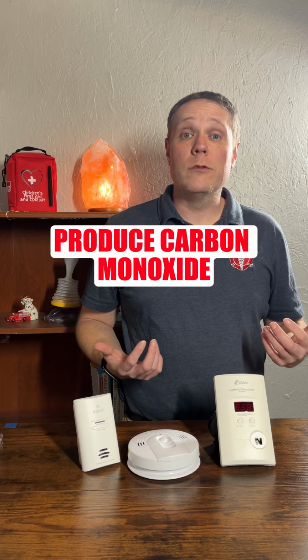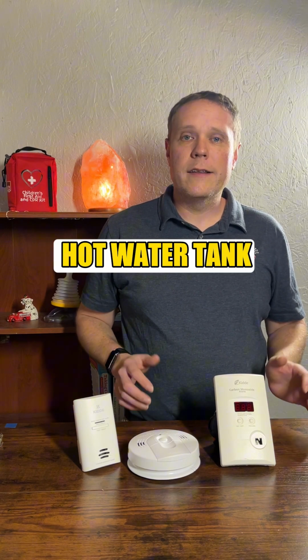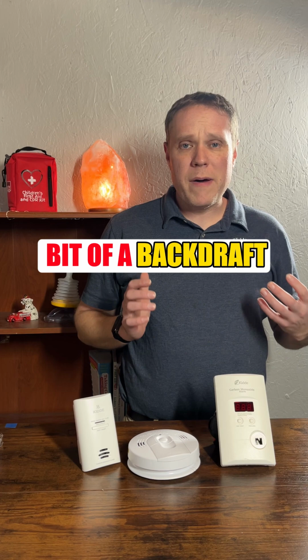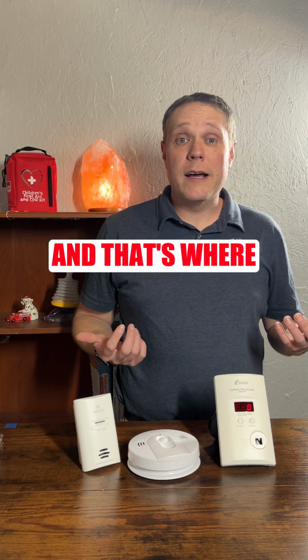So things that produce carbon monoxide would be things like your gas dryer, your car, a hot water tank, the furnace, your oven. What happens is the burner doesn't burn completely. You get a little bit of a backdraft, and that air coming back produces carbon monoxide into your environment. And that's where the hazard can be.